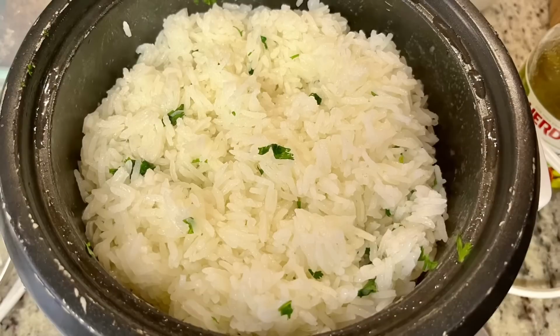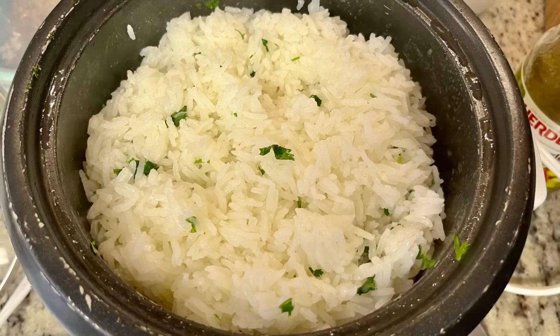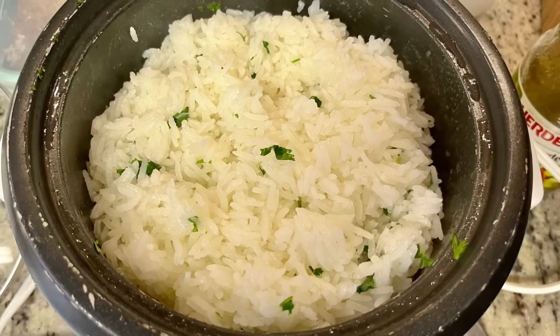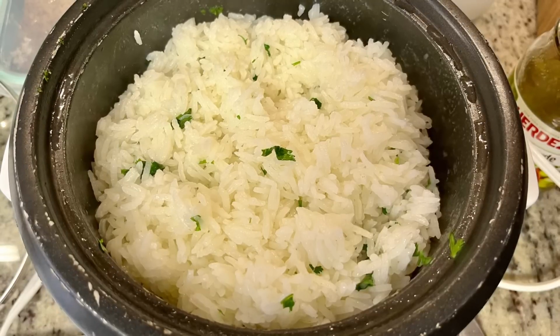Next, I made some cilantro lime rice, really easy. Just took some white rice, added in some water and a little salt to my rice cooker, cooked it until it was done, and then allowed it to sit for about 5 minutes before I removed the lid, and then fluffed it with a fork and added in some lime juice and chopped cilantro.